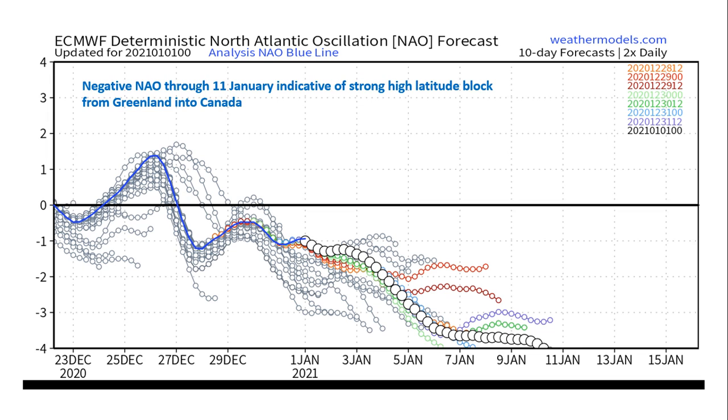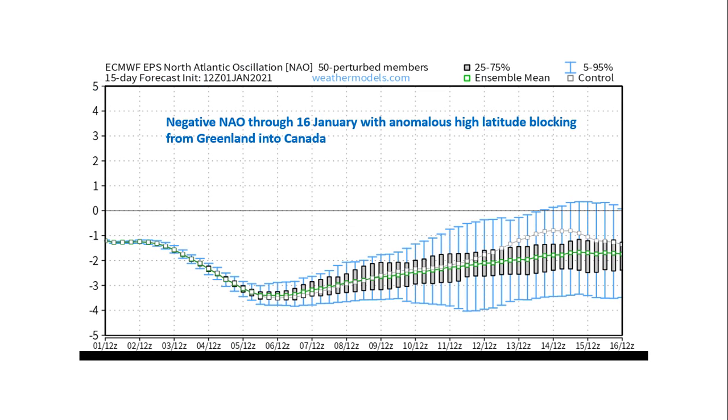And in the models, we're looking at that from Greenland extending northwestward back to Canada. Now, the European EPS NAO 50 perturbed members, look at that green line, that's the ensemble average again, shows negative NAO through the 16th of January with the anomalous high latitude blocking from Greenland into Canada continuing. Some models are indicating this may continue the negative NAO right on through late January, early February.